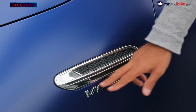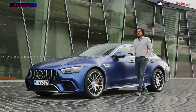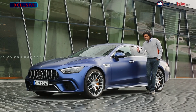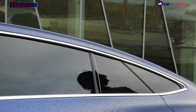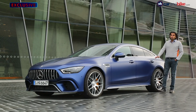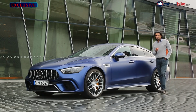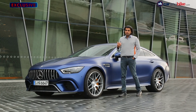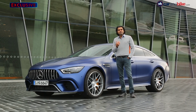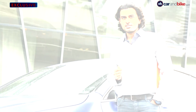Of course, the badging tells you that it's plenty powerful, nice blingy alloy wheels. That is all things that you can, of course, customize, but it's the longer wheelbase and this fantastic coupe roofline that drives home the whole four-door aspect. It's what makes the car very pretty as well. And so unlike the GT, which is an all-out sports car, this one is a sports car, but it's also very elegant, something that the buyer would look for, the best of both those worlds.